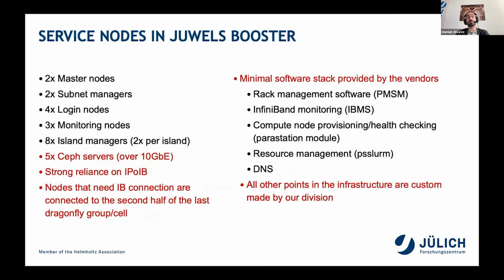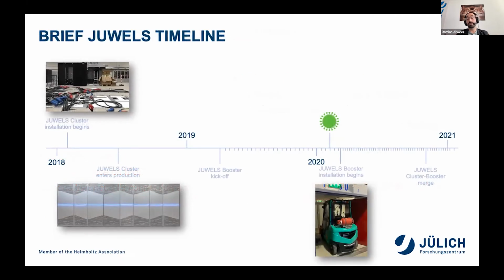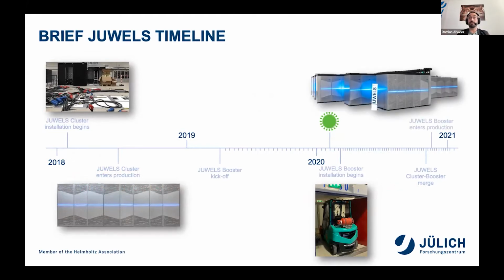Good. We had a set of service nodes for this system as well. The important thing to note here is that we had Ceph servers, which we didn't have in the original JUWELS cluster at the time of deployment. Then everything else is fairly similar to what the JUWELS cluster had before. But now things keep progressing. Before the JUWELS Booster entered production, we actually merged both cluster and booster. So now they are actually a single system.